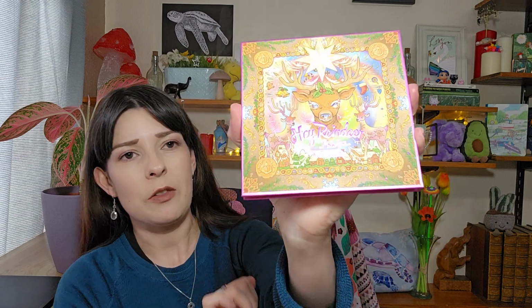Coming in at number 4, I'm going to show you some more looks of this palette. I have some videos already done, but I just haven't uploaded them yet. So this is the Odens Eye Hey Reindeer palette. I know it's not Christmas, but these are my most recent palettes I've bought. Has a lovely circle mirror. Should we just appreciate the artwork?